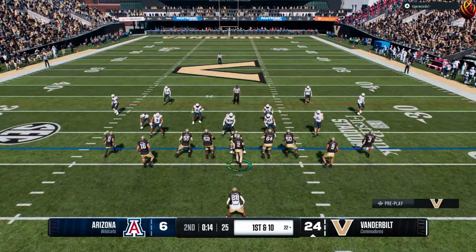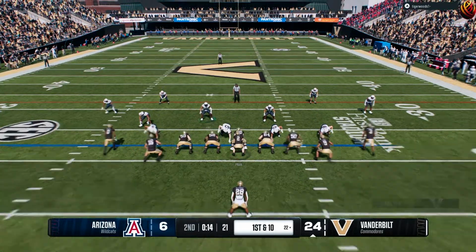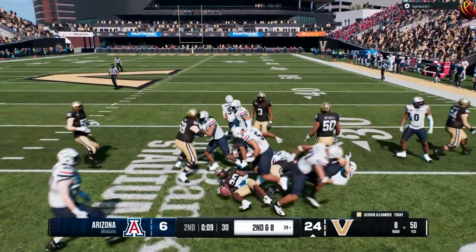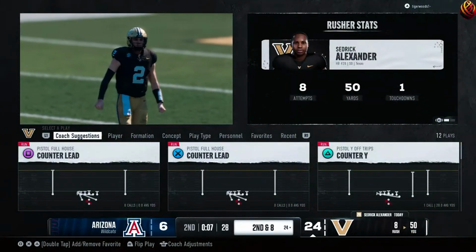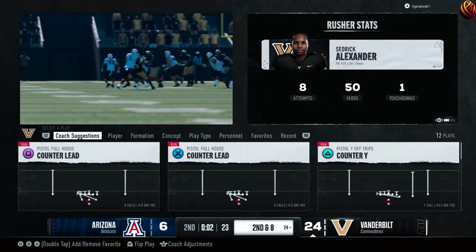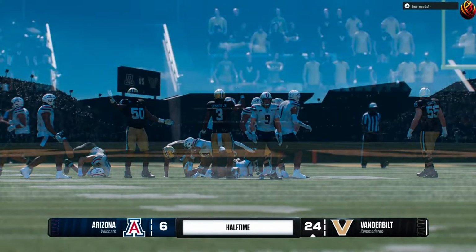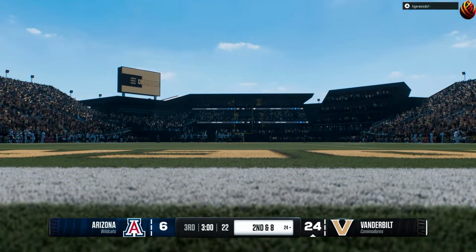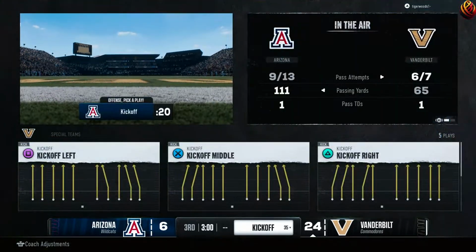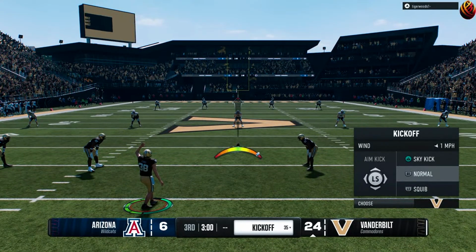Just a few seconds remaining here as they try to put something up before halftime. Give to the running back. A strong tackle and wrap up from the junior. Brings up second down. That's the end of the first half. With the score, Vanderbilt 24, Arizona 6. The Commodores will line up to kick off and start the second half.